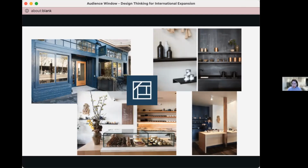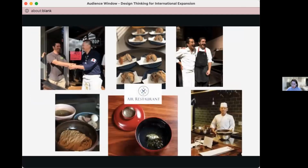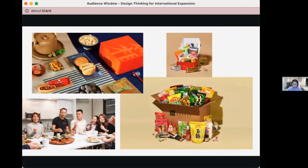This is a very popular cafe in San Francisco locally. So I use this as an example for today's talk. And then the next one is Air Restaurant. This is just more showing what I did in the past. This is bringing a San Francisco chef and a Japanese chef, different directions, to San Francisco, and letting them collaborate for a one-night event. And then currently I'm working at Boxu.